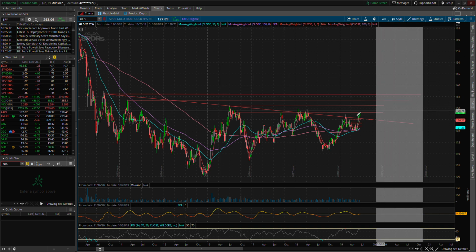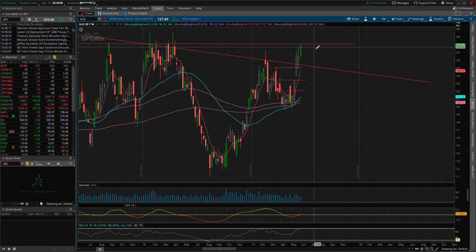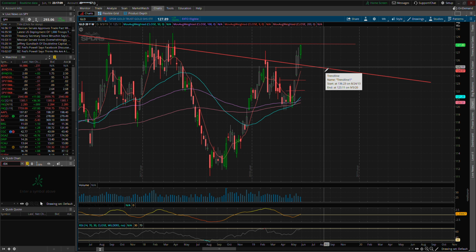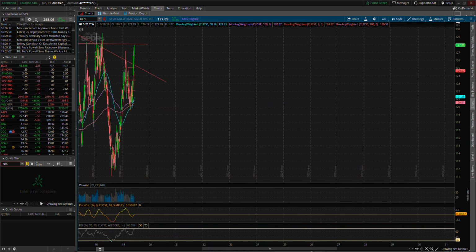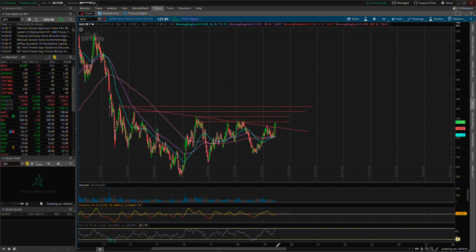And as far as support goes, I'm going to say the 128 that we were talking about. Now that we've popped through, if we come down to 128, I want to see buyers step in there. I don't want to see us come all the way back down to the 125 level. That would show signs that this really wasn't a healthy move up in gold, but that could be a possibility. So, anything is possible in this market, so we just need to pay attention and see what the charts are telling us, and also pay attention to the news.